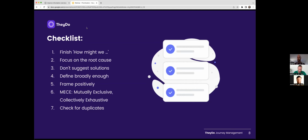Because, for example, use a chatbot to fill in taxes. Well, how might we do that? Create a chatbot. There's only one solution to that question. Whereas if you say, how might we help our customers fill in taxes? There are many different solutions there.